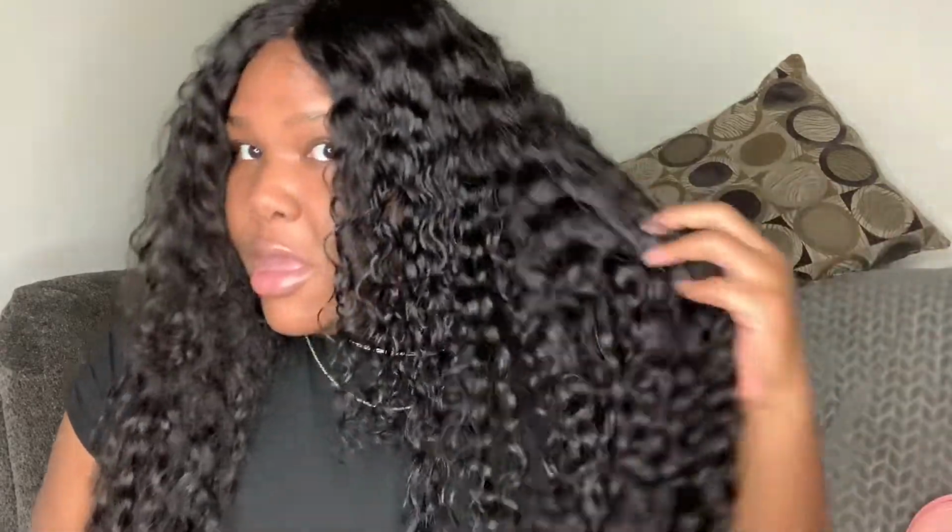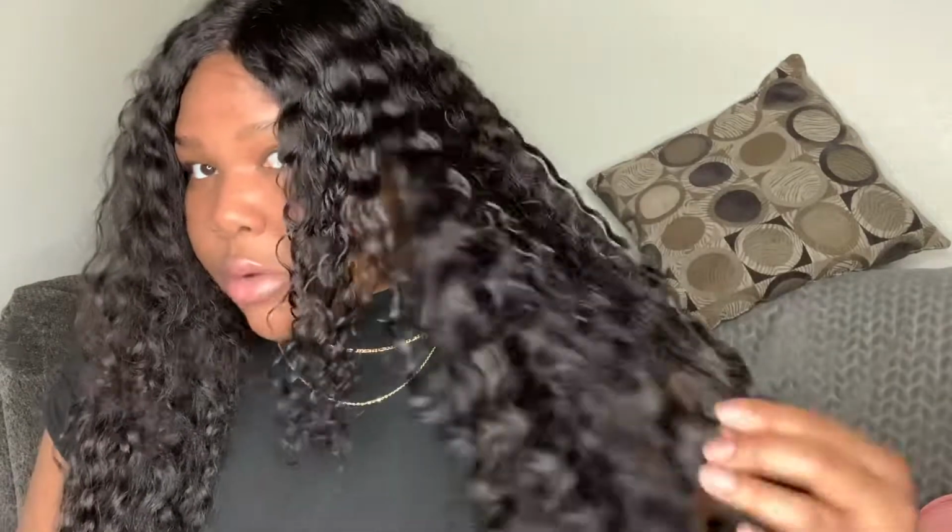But if you want to take care of the hair, braid it at night, you know, put your bonnet on, really take care of it like you would your own, because you want to preserve these beautiful curls. So now I'm going to show you one of these little goodies.